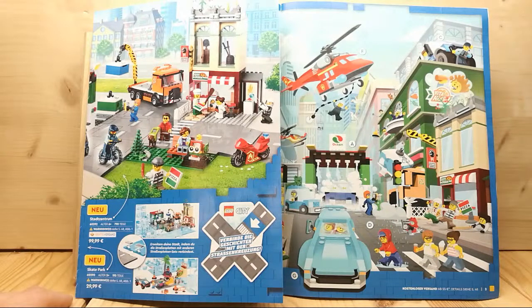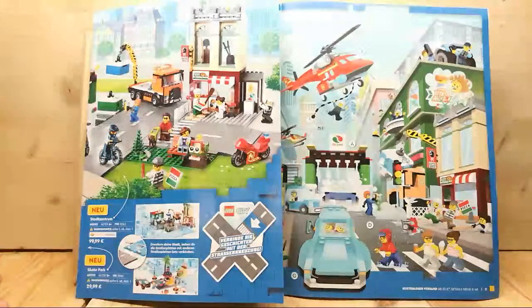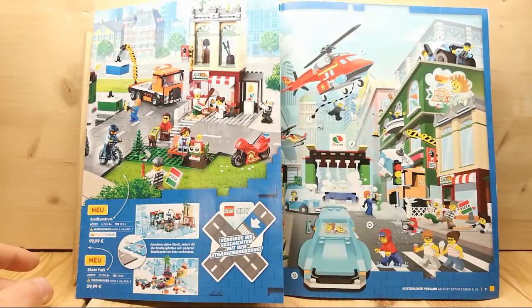Yeah, I totally agree, Creative Brick. That's just a way to bring prices up, to say, hey, we give you road plates and then we can make it more expensive. And given that the City series is intended for kids, in my opinion, not for adults, it should be affordable for kids, and not just for the parents of the kids, but for the kids themselves, so that they can buy city sets with their own money.